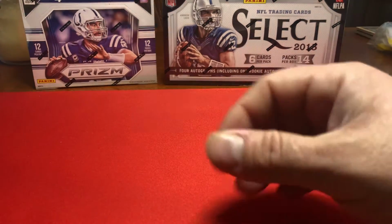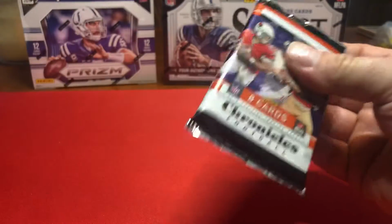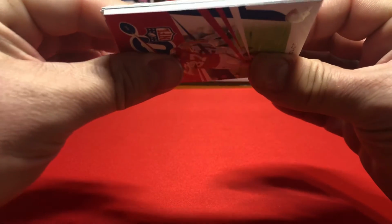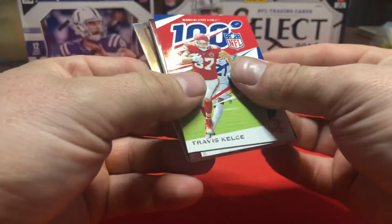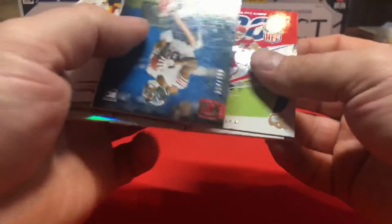All right. Two packs left. Two thick packs. Man. Better be a hit. I hope so. Pull a monster. Oh, yeah, there's a hit in there. Nice. Put that in the back.